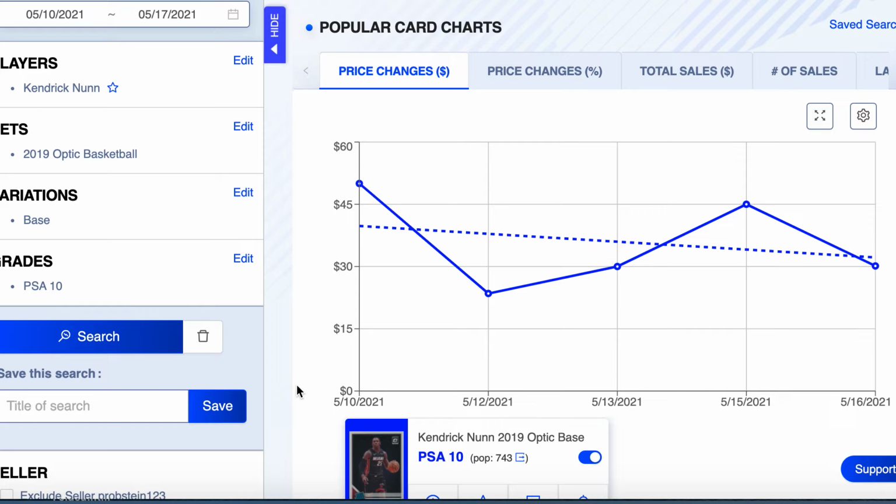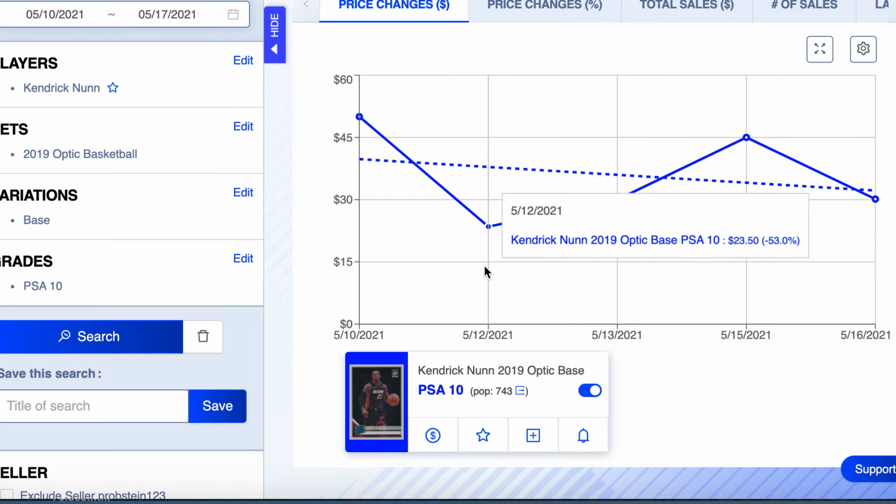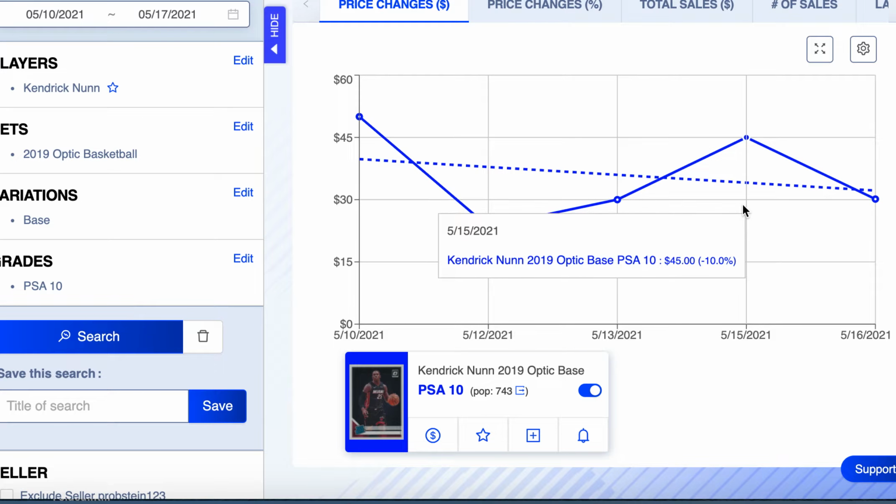Let me get some coffee. Kendrick Nunn, he was nominated for Rookie of the Year last year, but he hasn't really gotten to do much this year. $50 to start the week. Actually, ended the week at 30. So I'm not sure how this card was up 30%. It's probably from here to here or something.